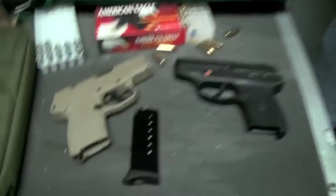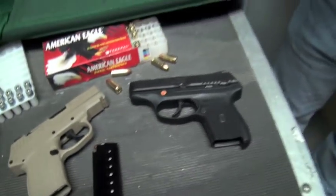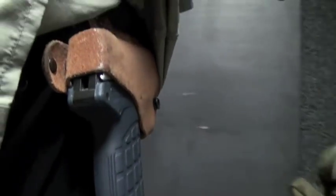So, in my POU, philosophy of use, this PF9, and for that matter, the LC9, it's a carry a lot, shoot hardly ever, except for training gun. Exactly. And by the way, my carry gun, as you can see, as it always is, is another PF9 in a Galco Classic Light holster, part of my everyday carry system, which I just made an update video on.